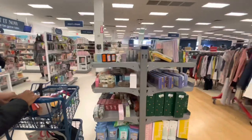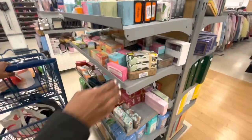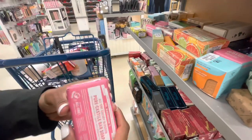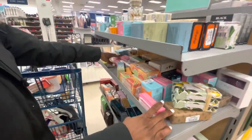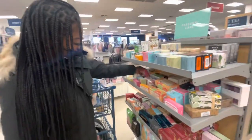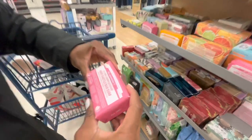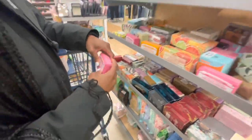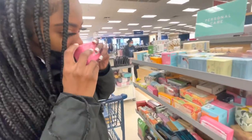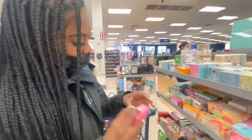Here's soap. So if y'all want Dr. Bronner's for cheap, they have it here too. Look, this soap is only $3.79. Like, can't miss out on that. I wish they had the peppermint. Where is the peppermint today? No one has it. What is this one? This is cherry blossom. I mean, it smells good.